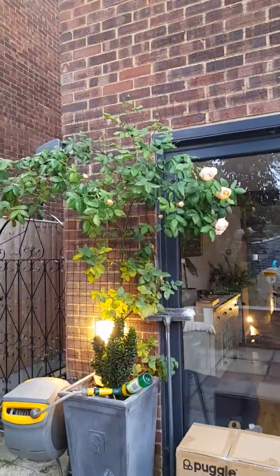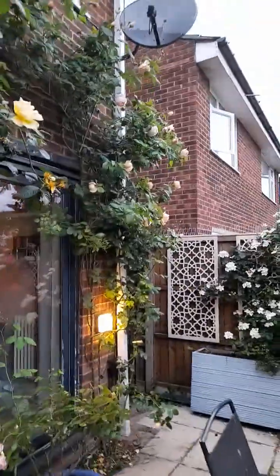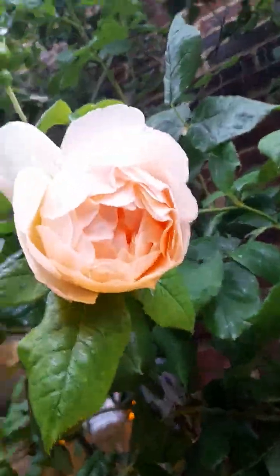This one is Wollerton Old Hall. I've got 2 of those. The other one is over here, just coming out. Let me go around. The smell of this one is amazing. This one, that's Wollerton Old Hall.